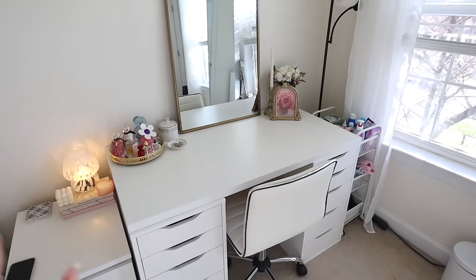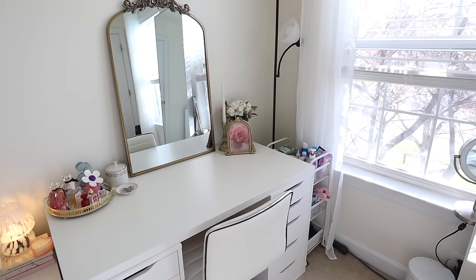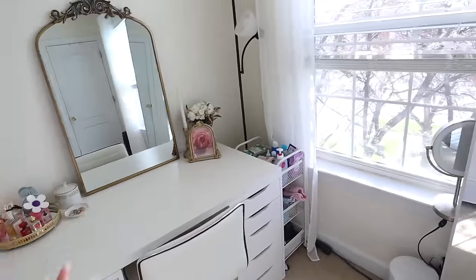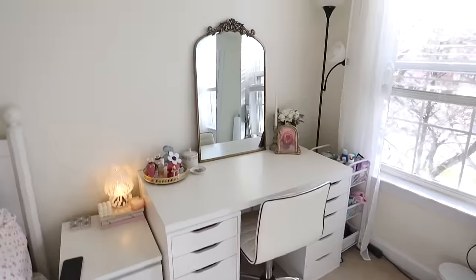And then next to my vanity, I have my cart full of products and stuff. I eventually want to do a little vanity reorganization and makeover video, so I didn't really focus on organizing this stuff too much, but I definitely want to do a nice little vanity organization and organize all these drawers and cart over there because I just have so many products everywhere. So that's what I have over here.